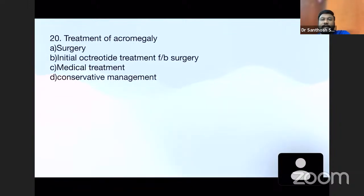Treatment for acromegaly: is it option A, surgery, option B, initial ocreotide treatment followed by surgery, option C, medical treatment, option D, conservative management? The treatment for only one pituitary lesion is going to be a medical line of management, that is going to be prolactinoma, which is going to be treated with cabergoline and/or bromocriptine. For every other lesion, surgery is going to be the treatment of choice.